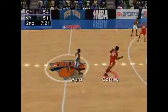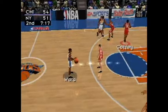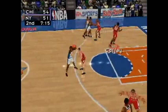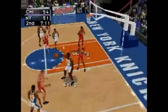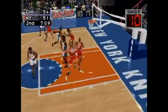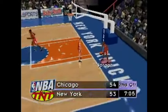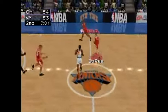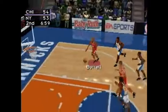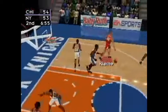Inbound pass to Ward. Ewing gets the ball. Bounces it to Houston. To Ewing. To Williams. He squares up for the fadeaway. Nothing but net. Inbound pass to number five. To Burrell. Puts it up. He could not get it to fall.